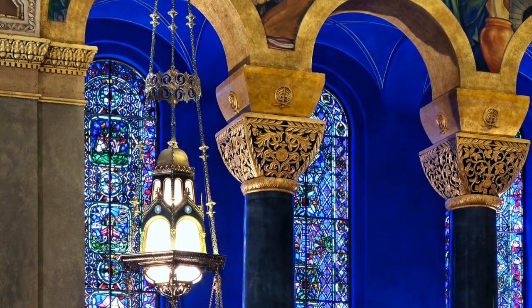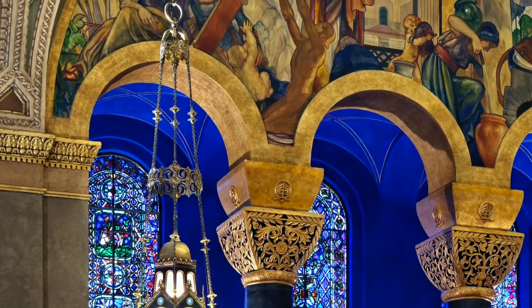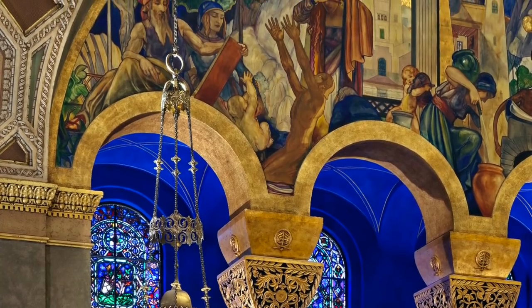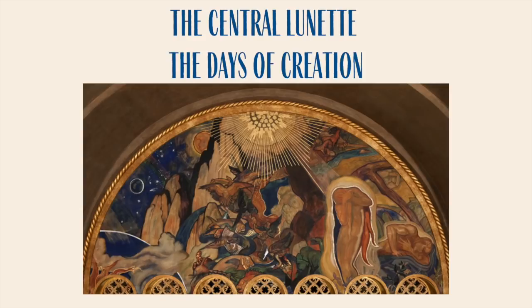There are three lunettes, which are these triangular or half moon shaped tableaux, one of which is directly above the bima, way up high. There's also one on the eastern side and one on the western side. And then there is what's called the frieze or the scroll of Jewish history, which is the images that run along the interior of the sanctuary. Let me start by discussing the three lunettes. The first central lunette above the bima that you look at when you are in temple, staring straight ahead and looking up, tells the story of creation.